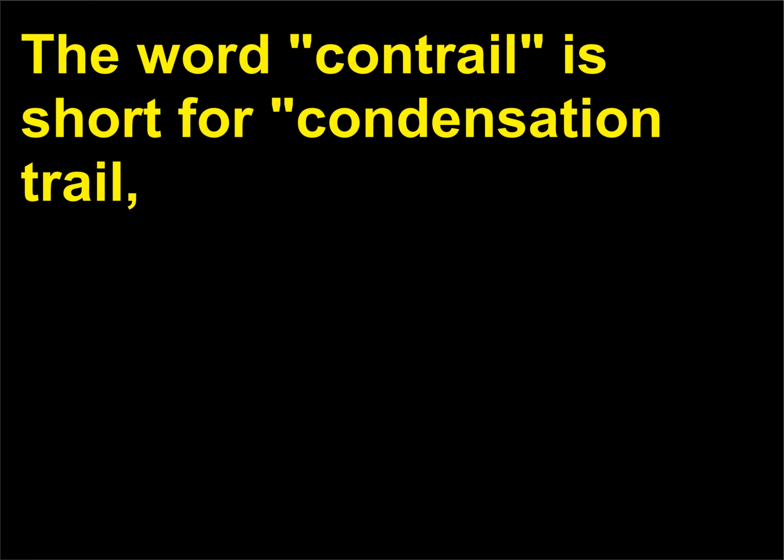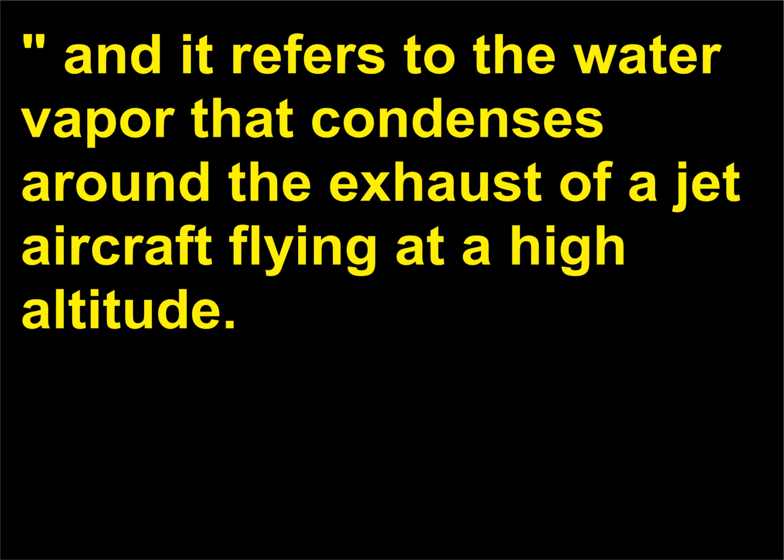What is a contrail? The word contrail is short for condensation trail, and it refers to the water vapor that condenses around the exhaust of a jet aircraft flying at a high altitude.